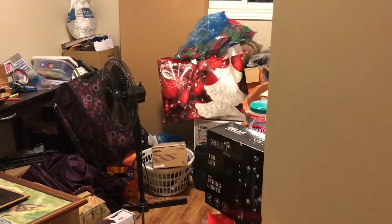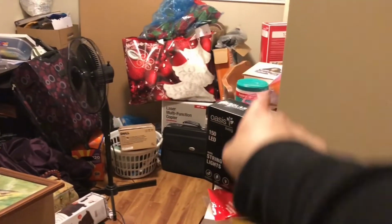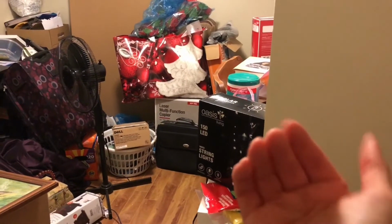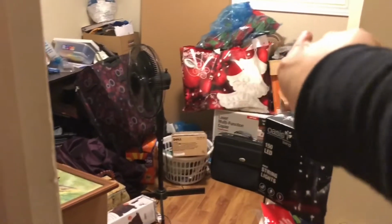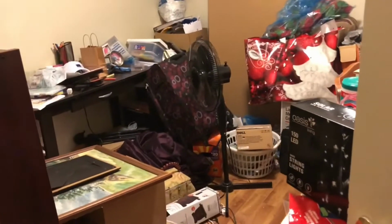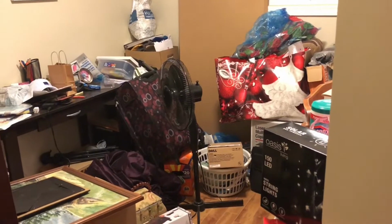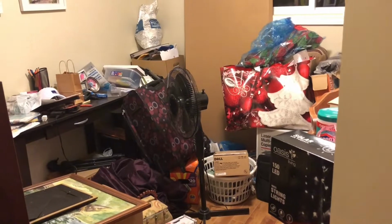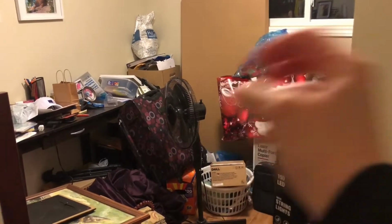So this is the spare room. As you see, I can't open it all the way because there is a makeshift table put here. I had to slide this way to get access to the door, because I had Christmas stuff, some of which needs to go back in there. But yeah, this is the mess. Some of it just got thrown in here from when they were doing the renovations and I needed to get stuff moved, and other stuff is coming out of the closet when I was pulling stuff out.